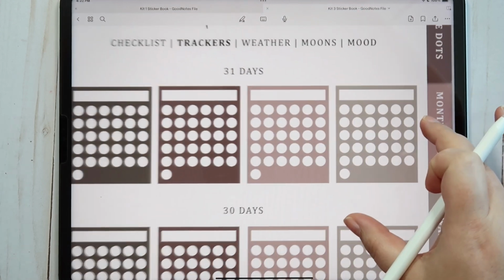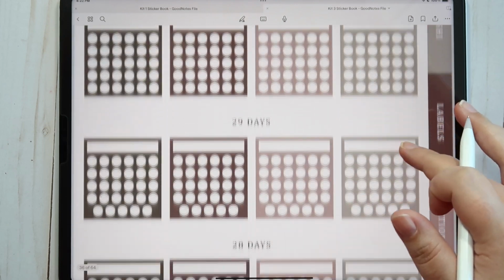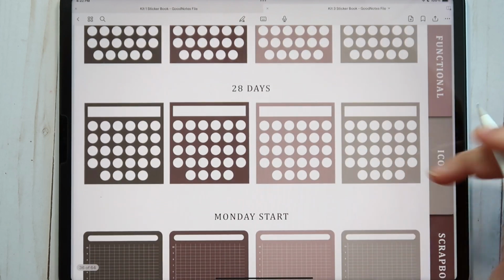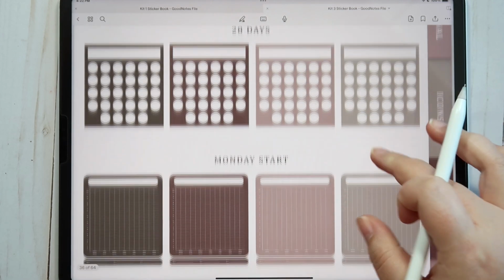And then we get monthly trackers. This is something I've gotten a lot of requests for too. So you get 31 days, 30 days, 29 days, and 28 days. So you could do like, you know, habits you're working on, anything like that.